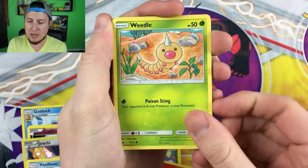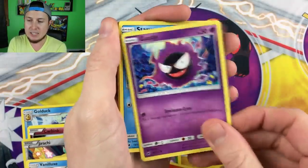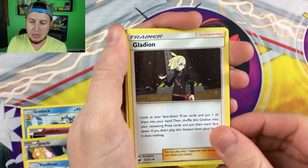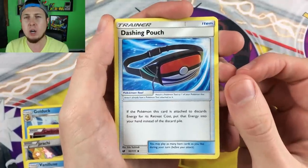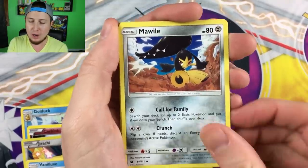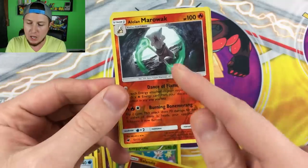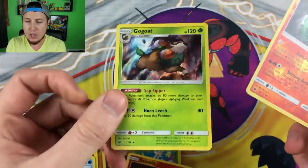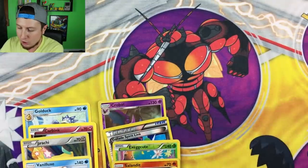Okay, here we go, guys. We have a Weedle, an Alolan Geodude, an Aron, a Ghastly, a Staryu, an Energy, a Glaceon, a Dashing Pouch. I wonder what they keep inside that pouch. Let me know. What do you think they're keeping inside that Dashing Pouch? A Mawile, a Reverse Holo Alolan Marowak, which is a rare. I love that Alolan Marowak. And then we have a Holo Go-Go. So at least we did get a Holo. Can't complain about that at all.